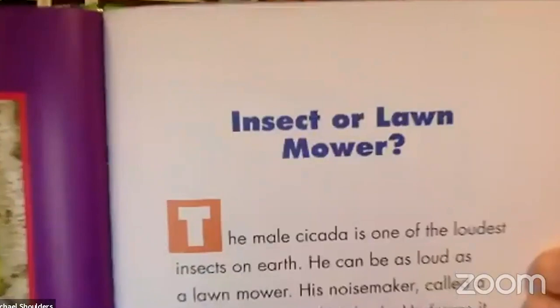I do have a book about the katydid, and this is really not widely released. Cherry Lake has a series of nonfiction books for libraries. They're a little bit expensive because they don't make very many of them. Even though this is only 20-something pages, they're like $24. Insects are often louder than a lawnmower. The male is often as loud as a lawnmower.